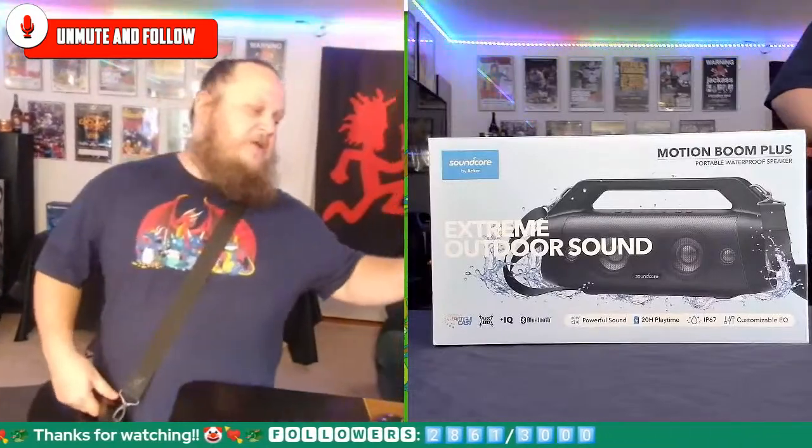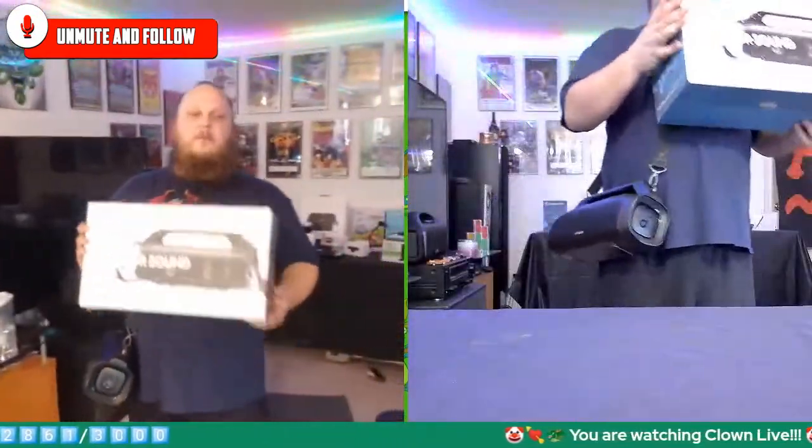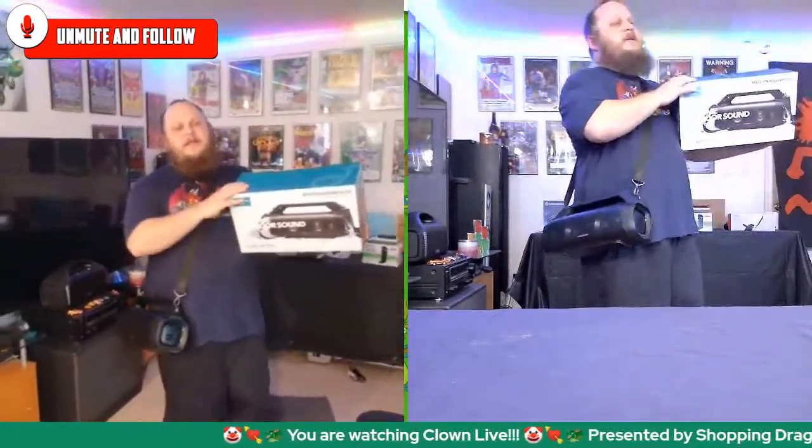I watched some teardowns of this product on another social media platform, and I was really impressed with the build quality of this. Now you can connect this with PartyCast 2.0. You can toggle the bass straight from the device, easy to pair via Bluetooth. And you can adjust the way that the Motion Boom Plus sounds with the equalizer that is built into the Soundcore app, downloadable for free. That's right.